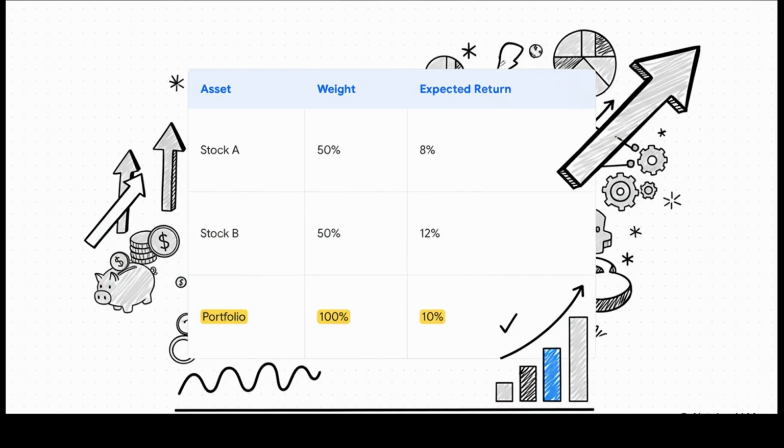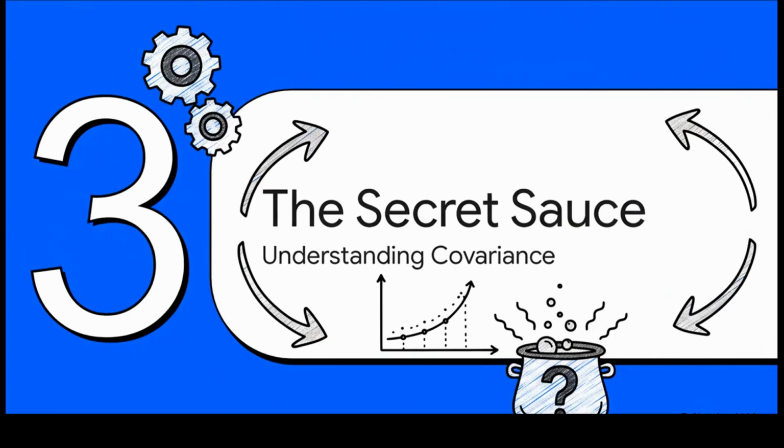For instance, look at this. If you split your money 50-50 between stock A, which you think will return 8%, and stock B, which you expect to return 12%, your portfolio's expected return is just the simple average, 10%. See? Easy. Okay, so calculating returns, that's a piece of cake.